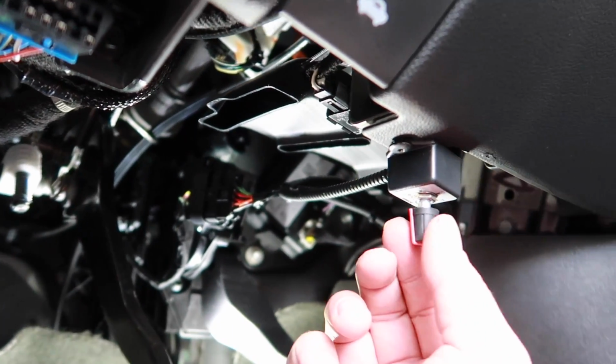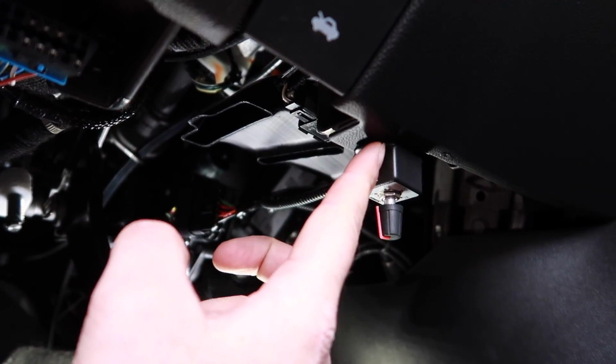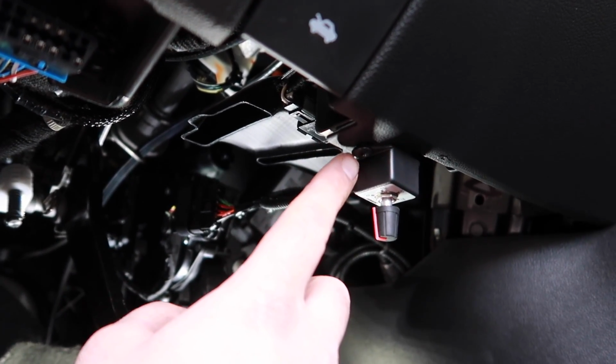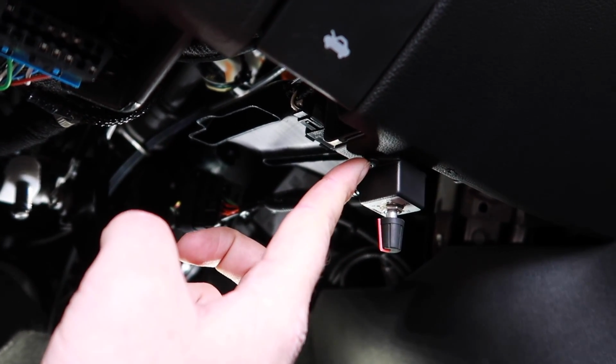What I did for the control knob, I actually kind of clearanced this out a little bit so it would fit underneath the screw, because if I put the screw through the hole, the head was too big and it didn't want to sit flat. So what I did is just cut out the little bit of the side there where the screw goes in, slid it underneath the screw, tightened it up. It's a 3/32 Allen, and this is a factory location.